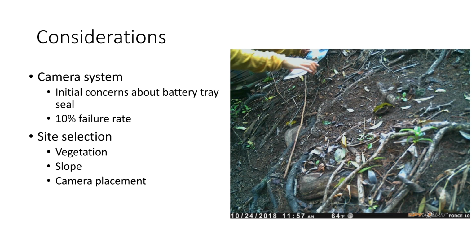So some considerations. We wanted to evaluate this camera system. So the camera we picked, we had some concerns about the battery tray. We thought the seal wouldn't do very well. We weren't in an extremely wet place. We were in the Waianae Mountains, but it was wet for sure. But actually, the cameras did really well. We did have a 10% failure rate over the course of 10 months, which actually wasn't too bad, I think.